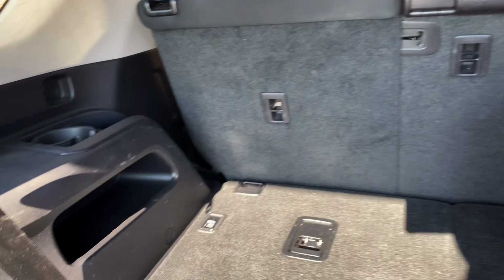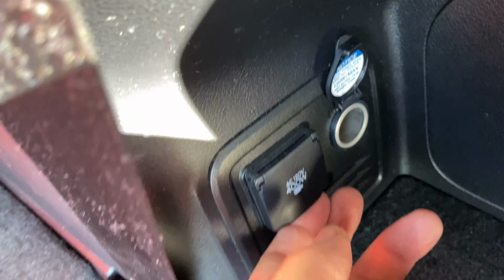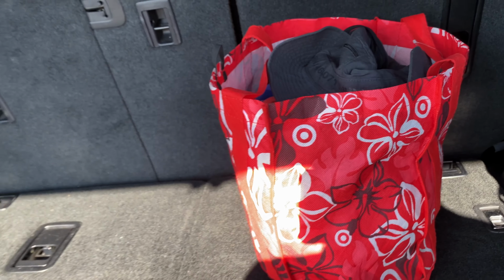Okay, and as you notice, there is a ton of space back here. Right here is your third row seats. They just pop right up with a headrest. But it comes to about here, so you got like this much space to haul all your extra stuff. There's also an extra outlet here and an AC outlet, so you can plug in your, I don't know, things. But yeah, it's a pretty sweet car.